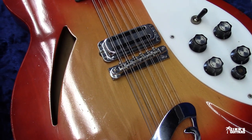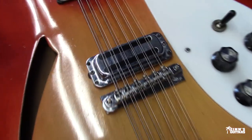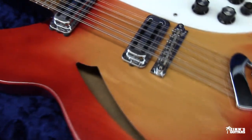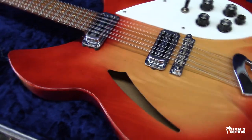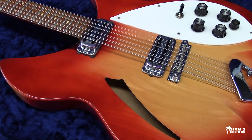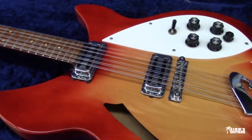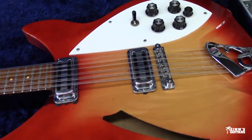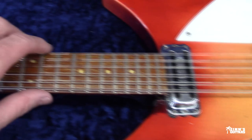I don't know the output on them, but as far as I know... It does look like a toaster, doesn't it? It does, right? That's why they're called toasters. Did Rickenbacker make their own pickups, or are these like the Armin pickups? No, those are Rickenbacker pickups. Nice. I've never really seen them on any other guitar. They may be out there, but I'm just not aware. But yeah, they're all original.